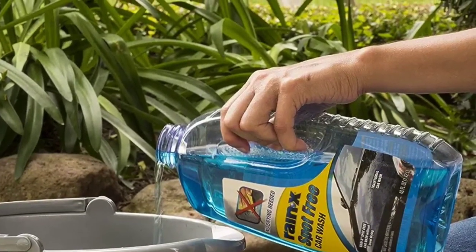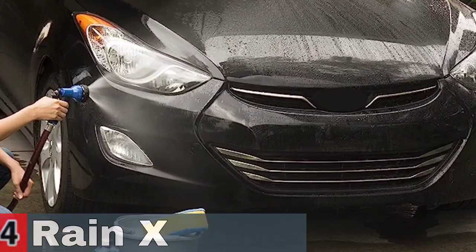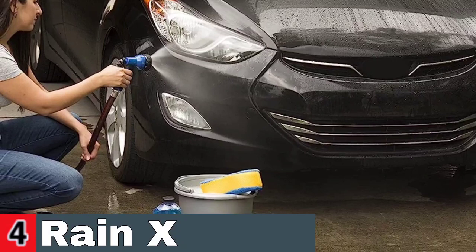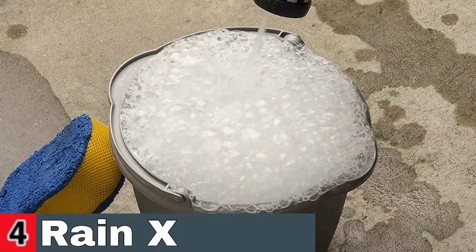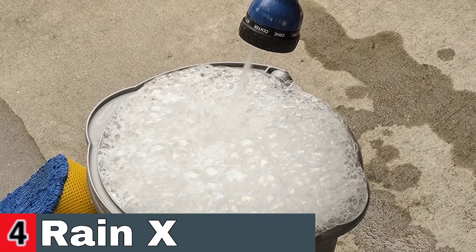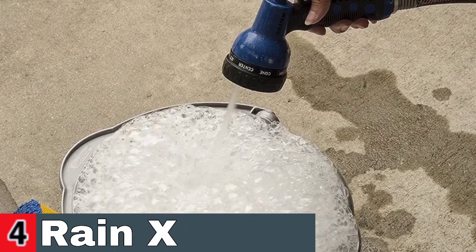The formula is safe for the environment, biodegradable and pH balanced to not harm any exterior surfaces of your vehicle or the world around you. This concentrated spot-free foaming car wash requires only 1 ounce of formula to 1 gallon of water to leave a bright spot-free shine on the vehicle without stripping wax. RainX car wash products are formulated to provide you with high-impact foam that clings onto dirt and road grime to provide you with a deep clean and brilliant shine.